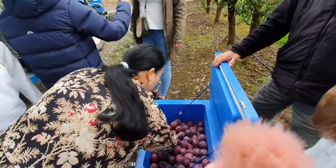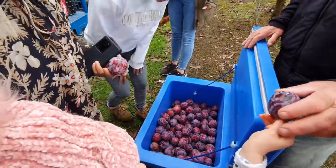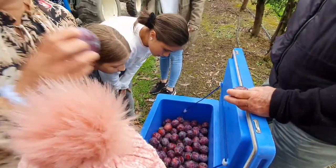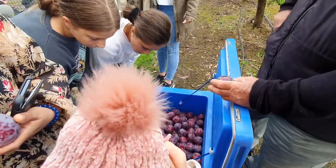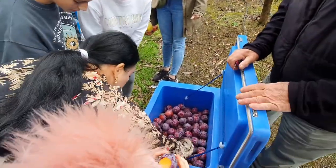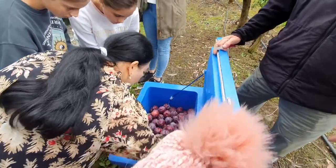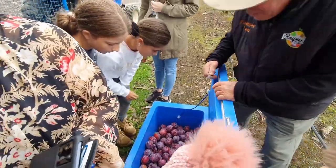Here, pass it on. One more? Yeah. That's where I want a big one. I'll cut that off for you. That one looks big. He said we can get it at the shop. Is that the shop? No worries, mate. Did you get one to eat? Well, you got one in your bag. You want one to eat?